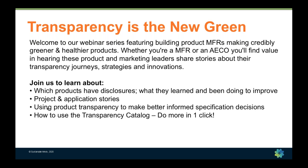You know, stories are important and we learn from sharing our stories. So what you're going to hear each of them talk about today is the products where they have invested in transparency disclosures, what they learned and what they're doing to improve. Like I said, the project and application stories. We're going to talk a little bit about why it's important to specify products with transparency information. And I'm going to show you a little bit about how to use the catalog, not only to find these brands, but all the other brands as well.